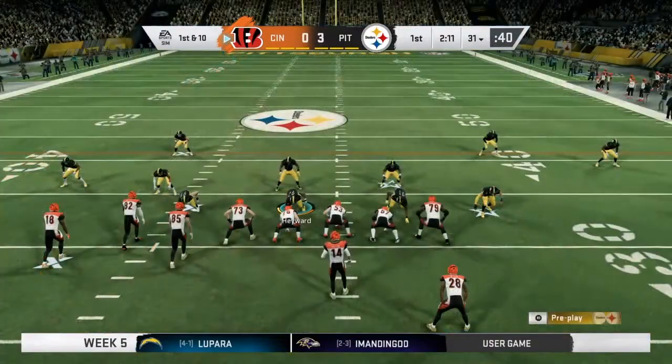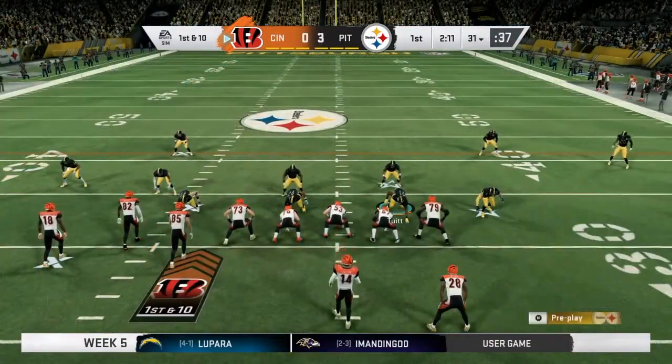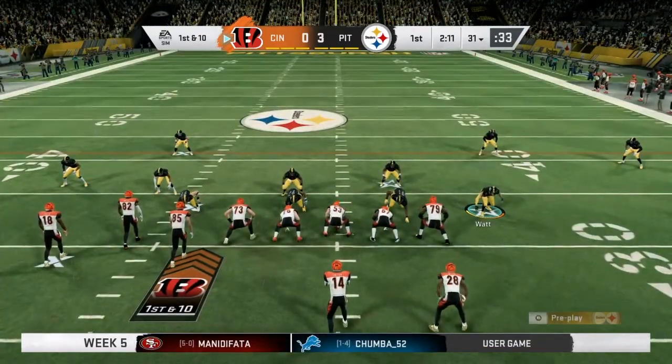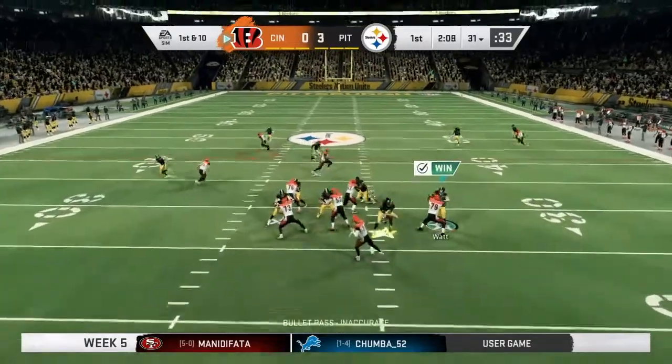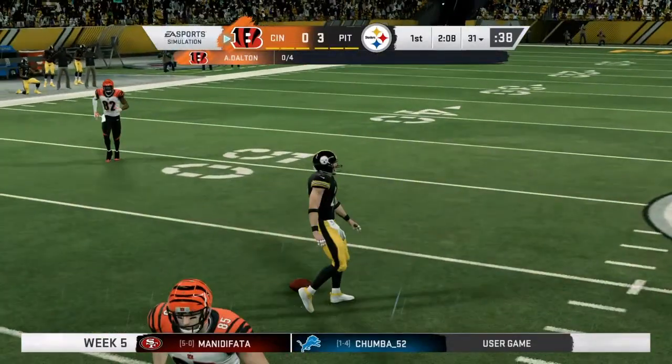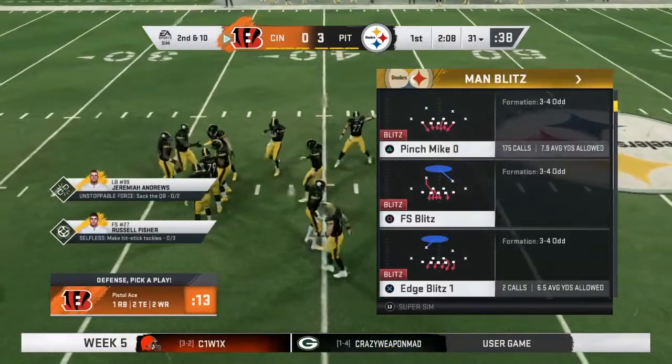Cincinnati now ready to take the field. And the first drive, 3 and out. Second possession, see if they can get a little momentum. And oftentimes that first drive is just a feeling out process. You have some plays that you've got called and you want to see how defense reacts. It may not go terrific on the first one. Now they're ready to go.